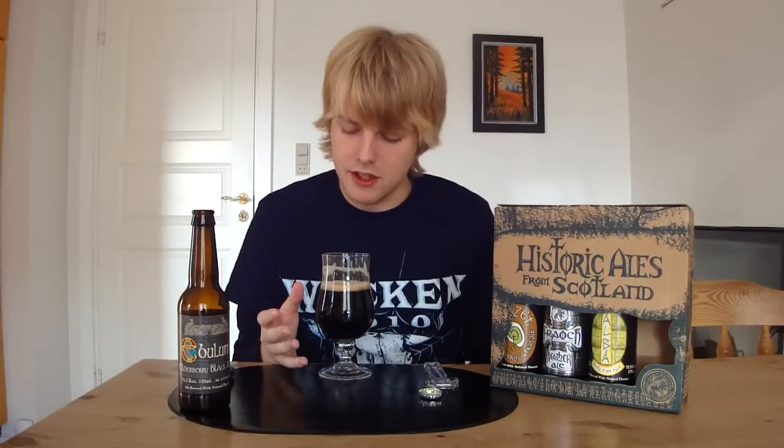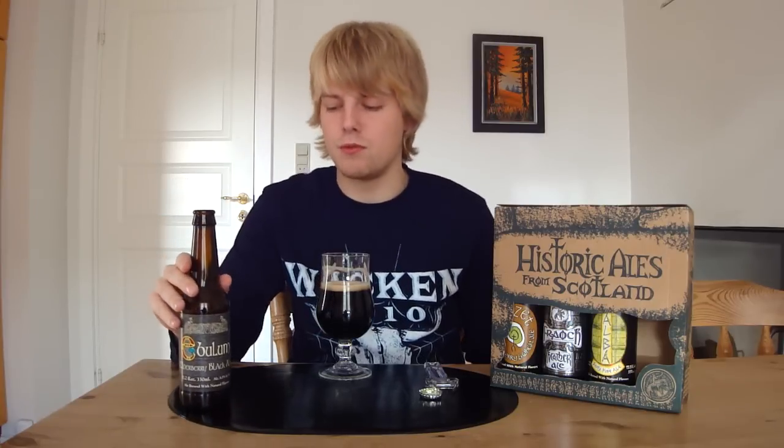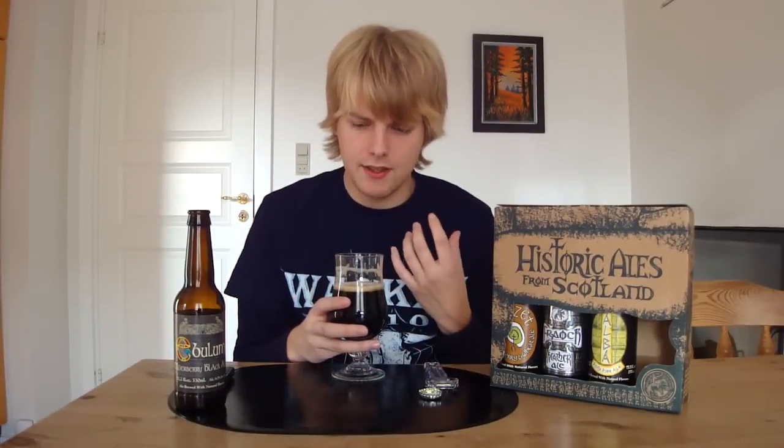The body on it is very, very light, but still quite complex tasting, which is really nice. First stout type beer. I know it's a traditional ale brewed to a traditional recipe, but you definitely get that roasted malt and that creamy type of texture. It's also quite dry, but that creaminess is probably from the oats they've used, because usually when you brew beer with oats, you get this creamy type of texture, which is nice.